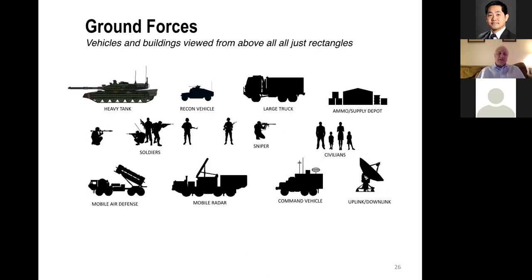Ground forces, on the other hand, well, vehicles and buildings that are seen from above are all just rectangles. And so if you're not going to use unit symbols for ground forces, vehicle silhouettes, especially if you're doing tactical level stuff, is a very good way to go and communicates information very well to your players. In fact, they'll even learn vehicle recognition if your counters are big enough.